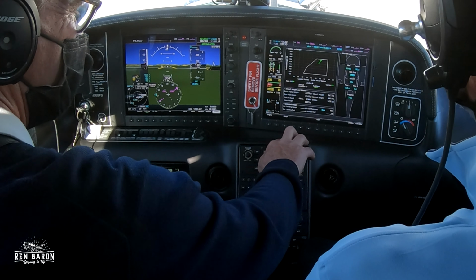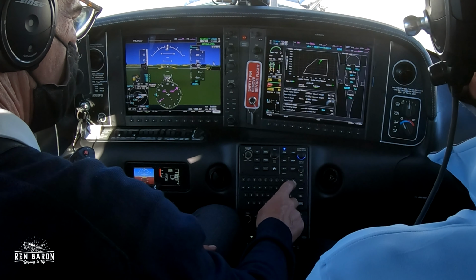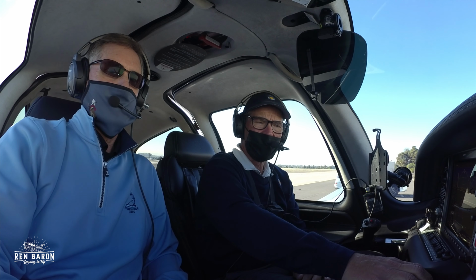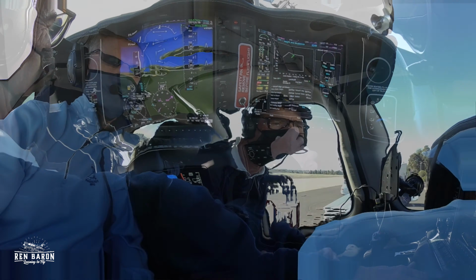Yep. 64 TCAS is loaded up. Passengers, no passengers in the back. Passenger left, we got 0. And we got our golf clubs in the back. Actually, that's our passenger 0 left, isn't it? Mm-hmm. So what do we got? 2 golf bags. That's 50 pounds. We'll call it. Sounds good.